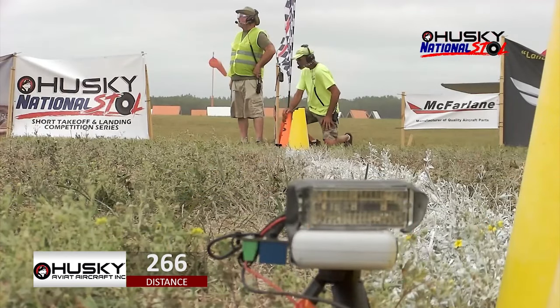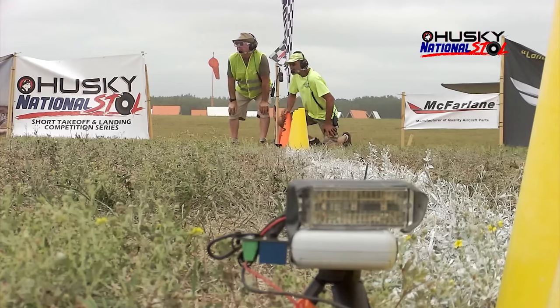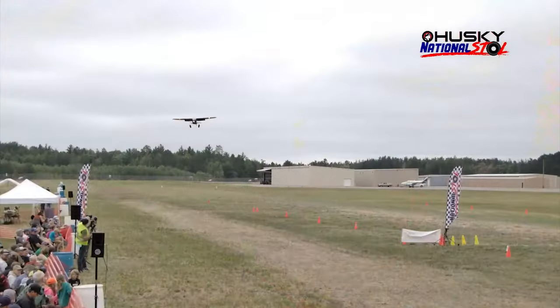And as our Delta Connection jet taxis in, those pilots sitting over there going, why am I at work flying this airliner instead of just being over there with all the great folks watching this fun STOL competition?